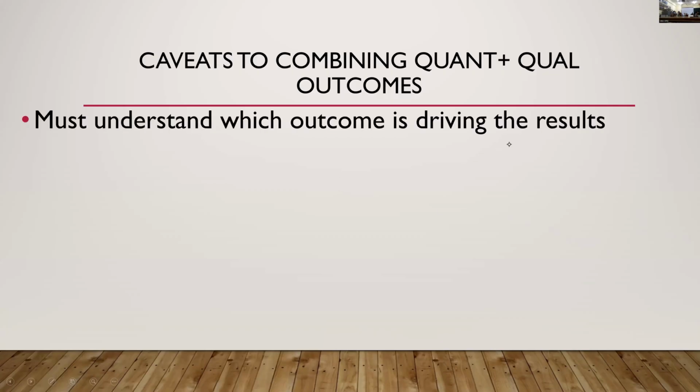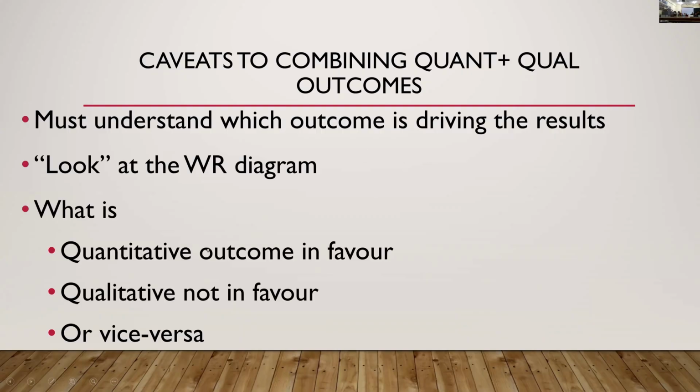So you must understand which outcome is driving results. You can see that I showed you, in most of the trials, death is hardly anything. Then heart failure hospitalization contributes a lot. And then quality of life contributes largely. So when you're looking at the win ratio, you must not say the win ratio suggests death is less. You should not make that wrong conclusion, because death may not have contributed much at all to the win ratio. So look at the win ratio diagram. Look at what is the quantitative.